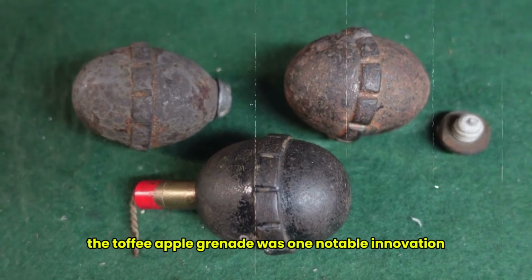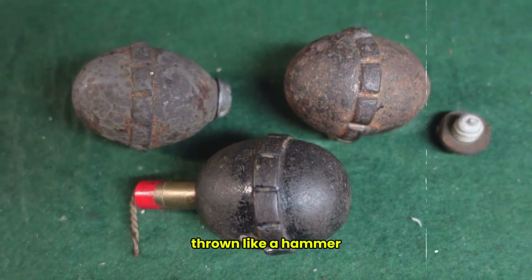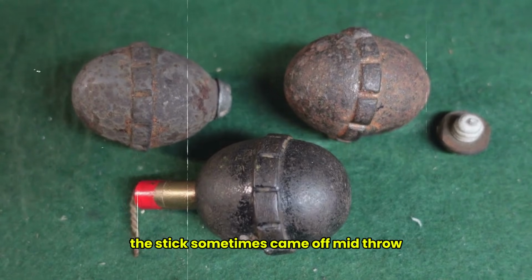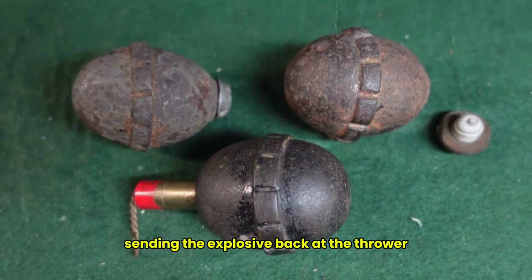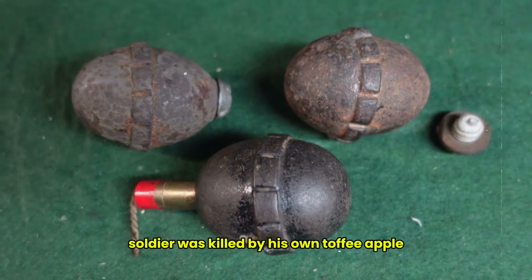The toffee apple grenade was one notable innovation, a ball of explosive on a wooden stick thrown like a hammer. The design was effective but dangerous. The stick sometimes came off mid-throw, sending the explosive back at the thrower. More than one British soldier was killed by his own toffee apple.